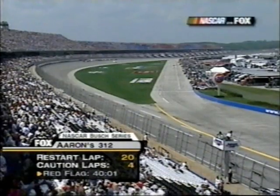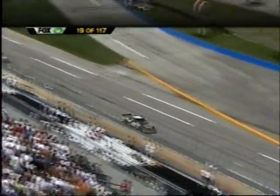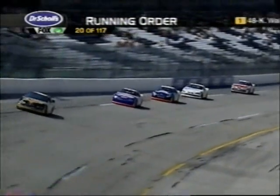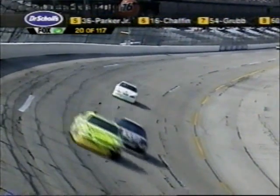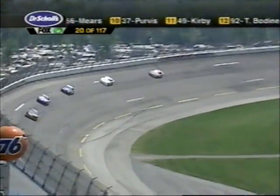Kenny Wallace will lead the field down for the restart. Stacy Compton in second. Jason Keller, Tim Fedewa, Hank Parker Jr., the top five. Chad Chaffin was running at the tail end of the lead lap. That's how he missed that wreck. C.W. Smith, Kevin Grubb, Andy Kirby, Casey Mears, Jeff Purvis, Todd Bodine, Jimmy Kitchens, Larry Foyt, Larry Gunselman, and Jack Sprague. Actually, Sprague now is off the racetrack, although he did make it around on the caution flag. Yeah, he had a lot of rear damage to his car. He had to take it to the garage.